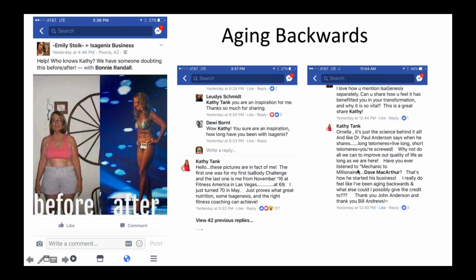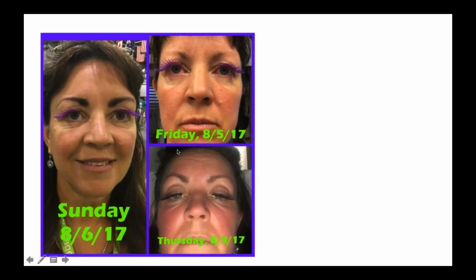And then she mentions me, Mechanic to Millionaire. And then she says, I really do feel like I've been aging backwards. And what else could I possibly give the credit to? Thank you, John Anderson. And thank you, Bill Andrews. So very cool, right? 69 years old. Isn't that awesome? I love this one right here.